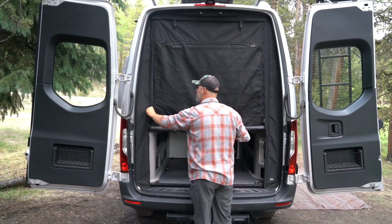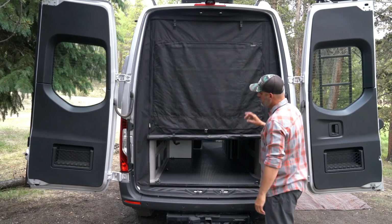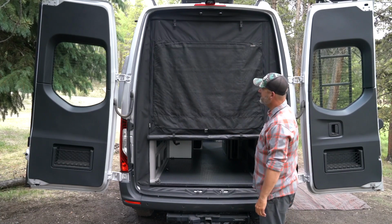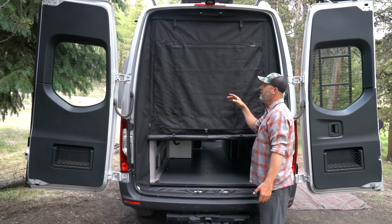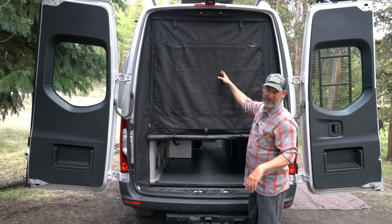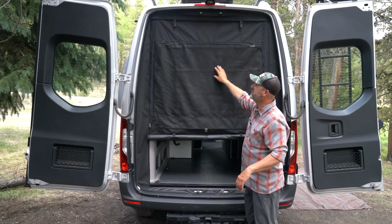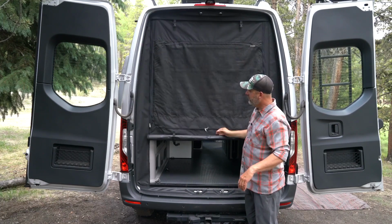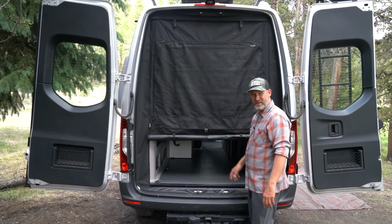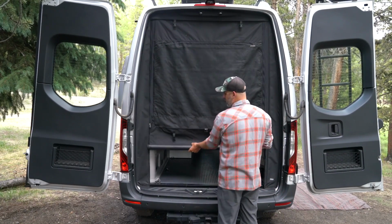Then this one right now is in kind of a 2/3 position, meaning 2/3 of the screen comes down. This is great if you're ever camping and you need to open the back doors and it's raining and you don't want to get rain all in your bed. You have the ability now to have a fly of sorts. It kind of lets the rain hit it, slide off, but you still have access to your garage area to get the toys out.